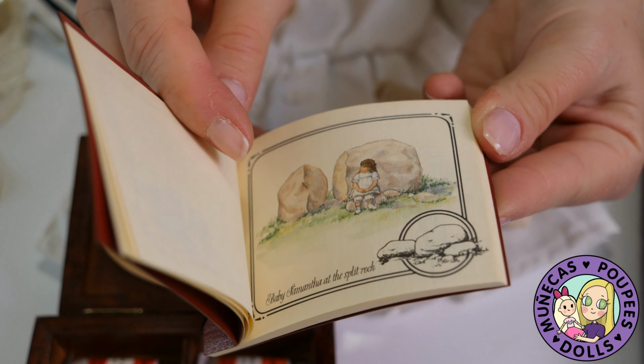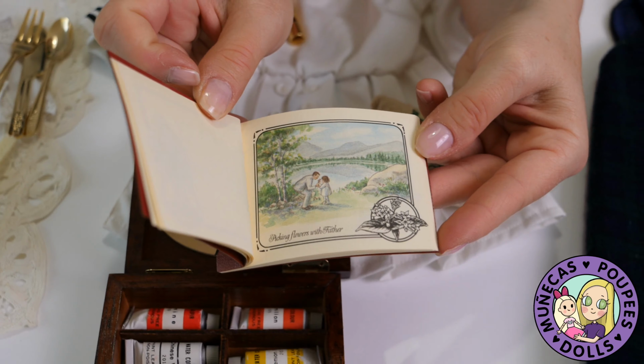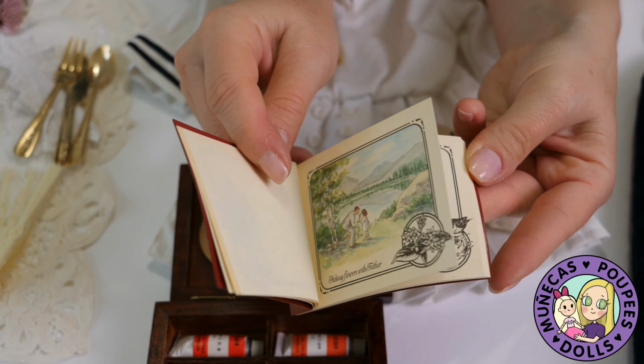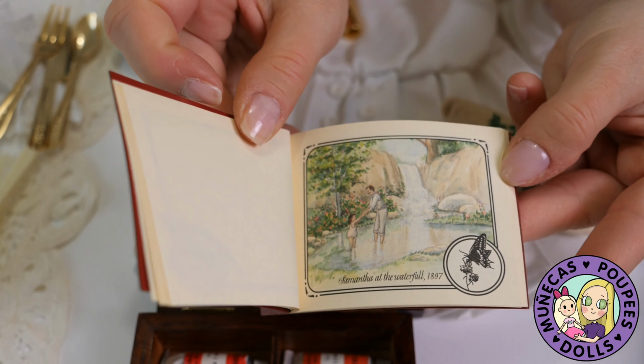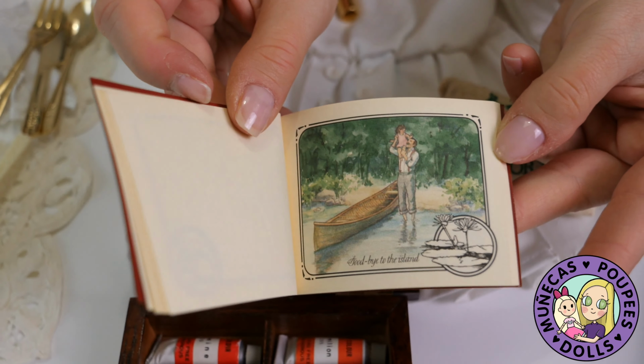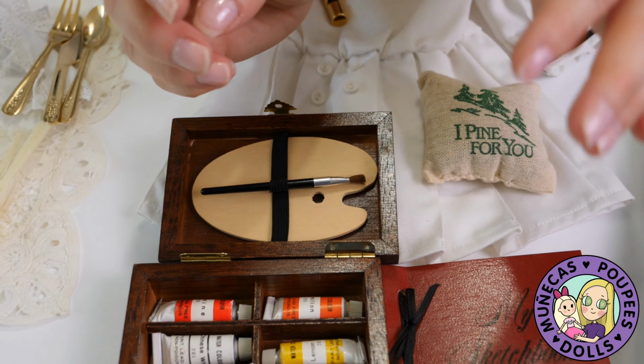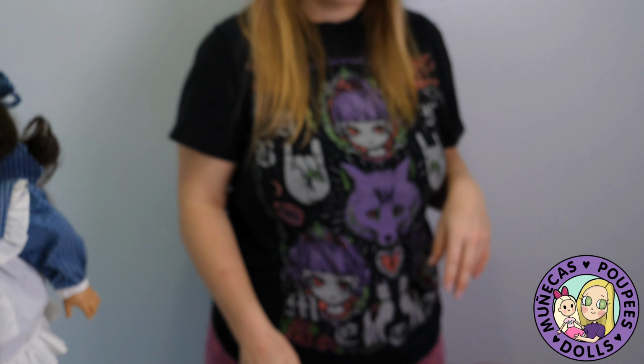And then, is there more? Yeah, oh, so every other one is blank, it looks like, so that you could go in and paint some if you wanted to. And then you also had the ones from the story that were in there. So that's pretty cool. All right, moving on to her winter story.